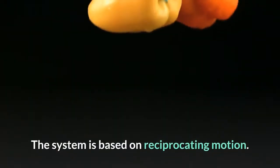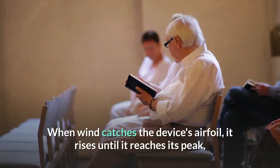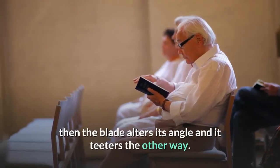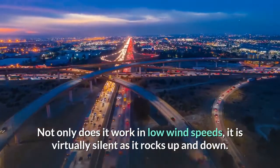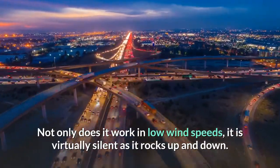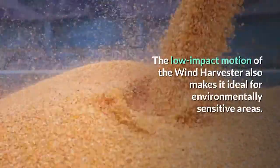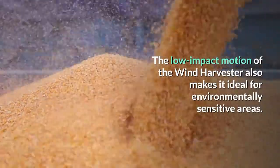The system is based on reciprocating motion. When wind catches the device's airfoil, it rises until it reaches its peak, then the blade alters its angle and it teeters the other way. Not only does it work in low wind speeds, it is virtually silent as it rocks up and down. The low impact motion of the wind harvester also makes it ideal for environmentally sensitive areas.